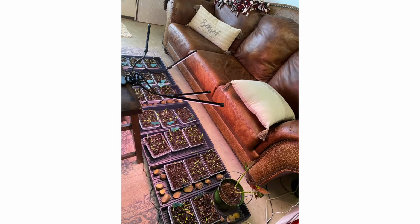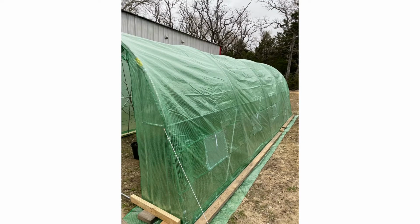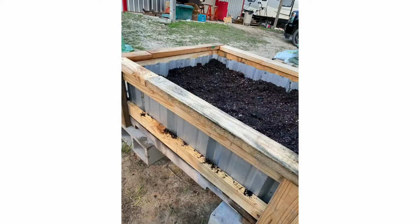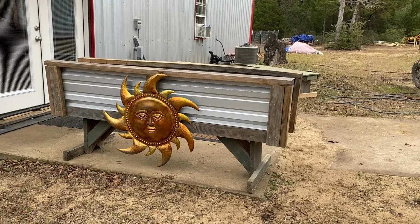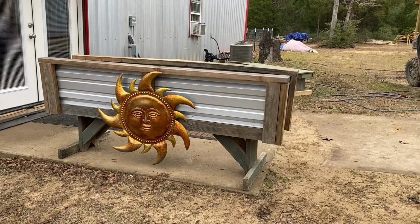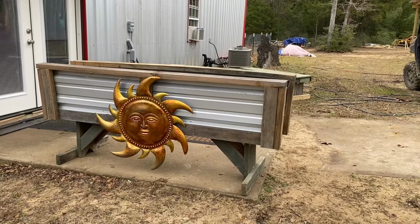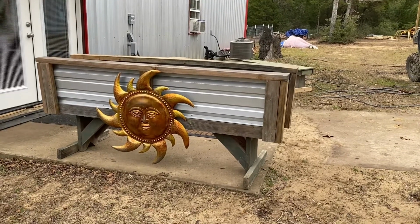I started them inside. Here's the greenhouse that we purchased for the property off of Amazon. It's holding up pretty well to all the crazy weather we had. This is one of the raised beds that we created. So here's our finished planter. Now I just need to fill it with dirt and compost and all the other things that are going to go in it and start planting.